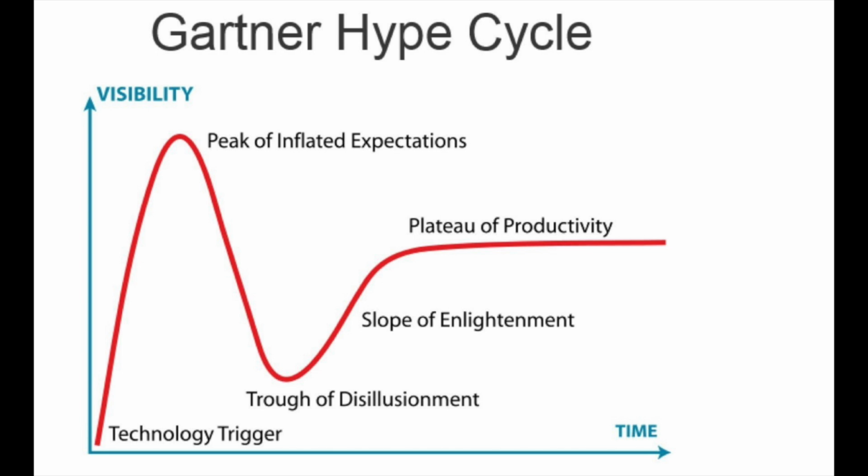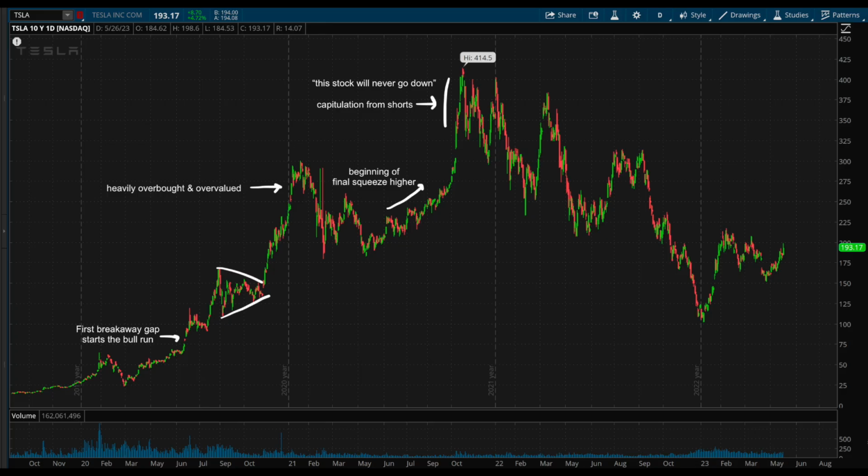It starts out with the technology trigger, sees a massive run up to peak of inflated expectations before a large drop called the trough of disillusionment, and then that evens out from there. For those who remember, we saw the same thing in 2020 and 2021 with electric vehicles. The Tesla chart is the best recent case study for a hype cycle.